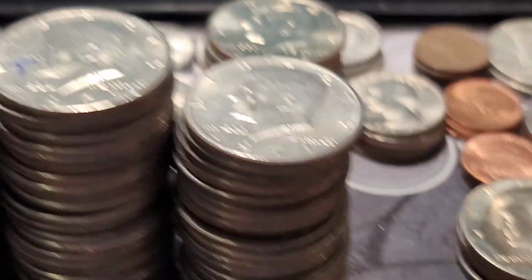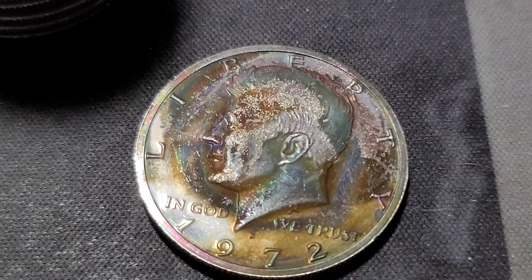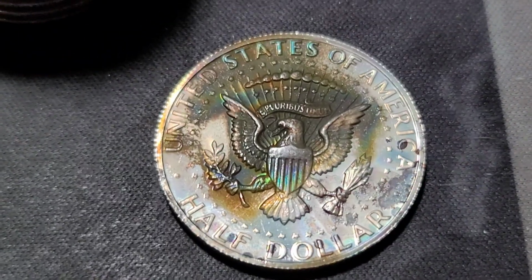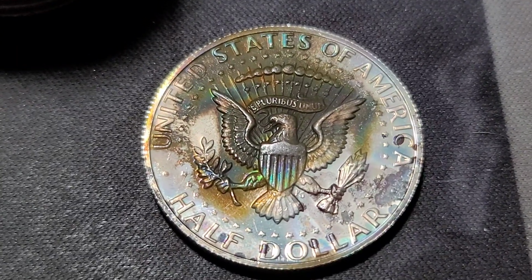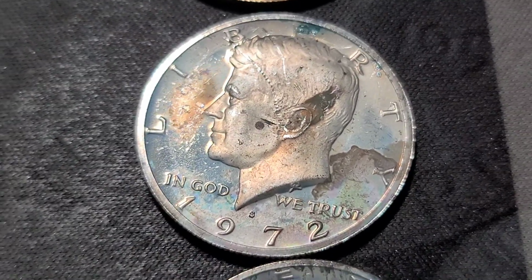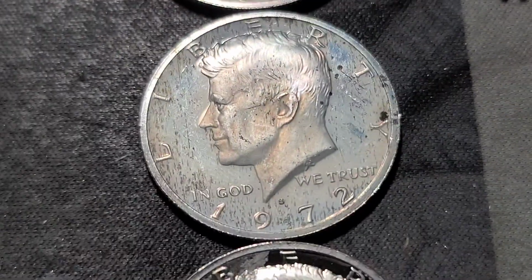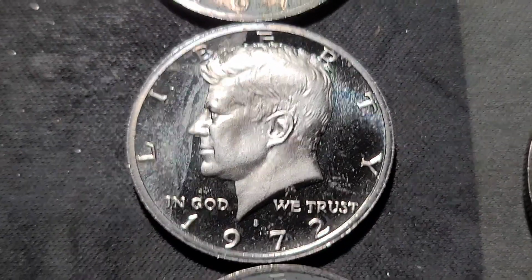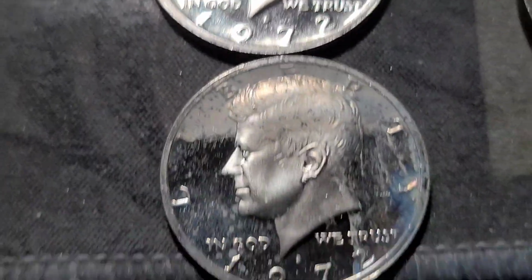Alright, and then I did find 5 proofs. This one being the absolute worst. Looks like it was in a fire. But the colors on it are pretty cool. This one's definitely foggy. These were in order of me finding them. Then we have this one. This one's the best out of the 5. And then this one. One of them looked like it had some doubling on it.